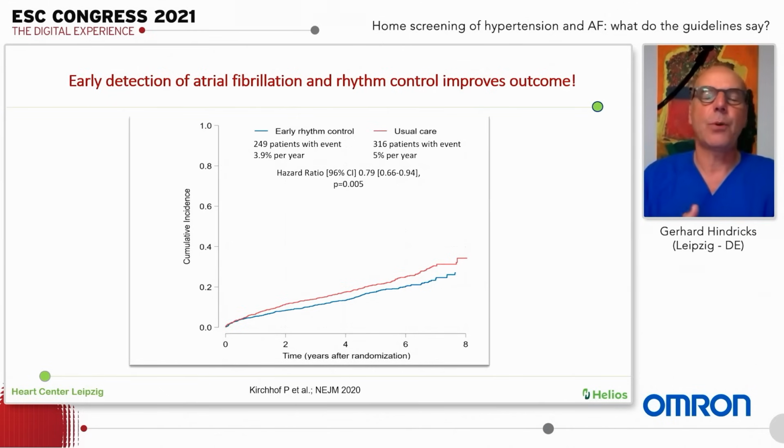Why is that important? And this is my last slide, and it refers to some of the latest science in the field of atrial fibrillation, detection of atrial fibrillation, and early treatment of atrial fibrillation. This has been taken from the EAST trial. EAST was a prospective randomized trial where the early detection of atrial fibrillation and early comprehensive treatment of atrial fibrillation was investigated in a prospective randomized fashion.